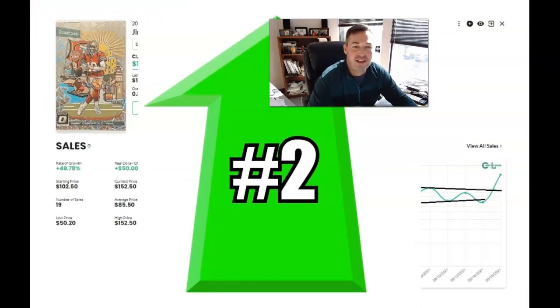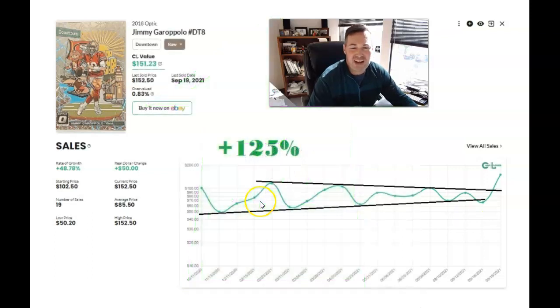Number 2 riser for the week, Jimmy G. So not a lot of volume on this one here. This is the raw and the Downtown 2018 Optic. I don't know why someone just decided, what the heck, let's just go for it here. So you don't have to follow their lead. Also, 125% in one week. The biggest risers are ones you usually keep in the back of your mind, but no reason to chase them here. If it comes back down substantially, it would not surprise me.